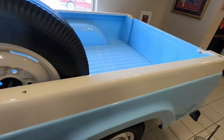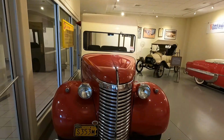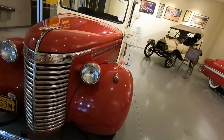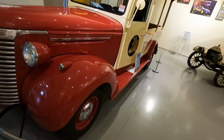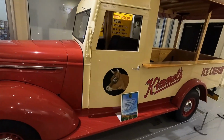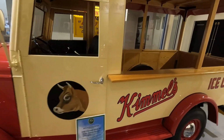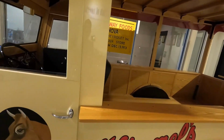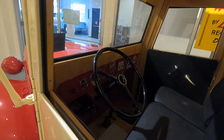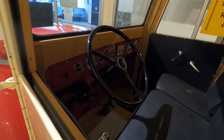And next to the 57 Ford in the other room over here will be a Chevrolet, and this is a 1940 Chevrolet Model KD. And this was a 3/4 ton truck for that time period. Looks like it was an ice cream truck where they probably delivered ice cream in it. And we'll have a look inside of it here. They really did a good job at restoring this one as well.